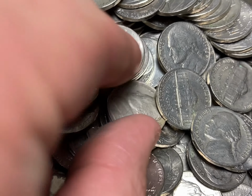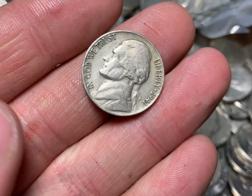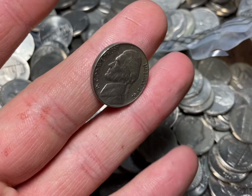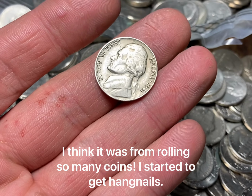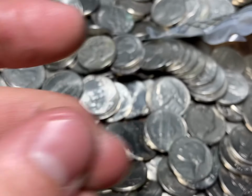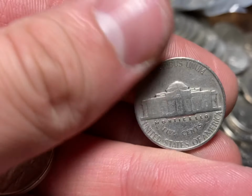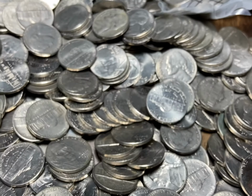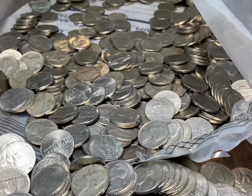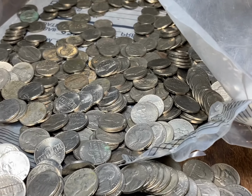Surprisingly, I have another handful here, and looks like I'm back in the 40s finds. I don't know if this is a new layer. I got blood on my hand again. I don't know, I'm always bleeding in these videos, but 1941D is the first one, and then got another one right here that's a 1940 Philadelphia. So hopefully that means there's some more nickels left in here. It's not looking too promising, but we'll see.